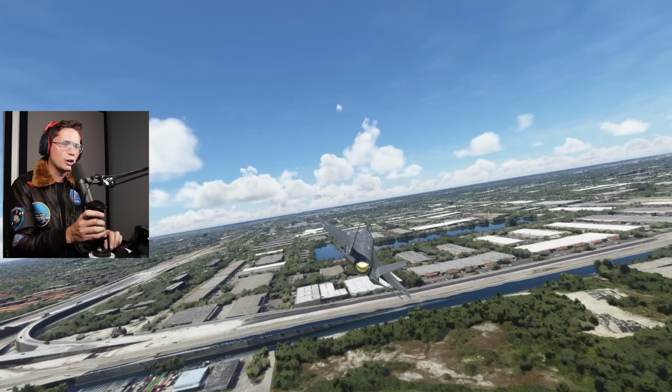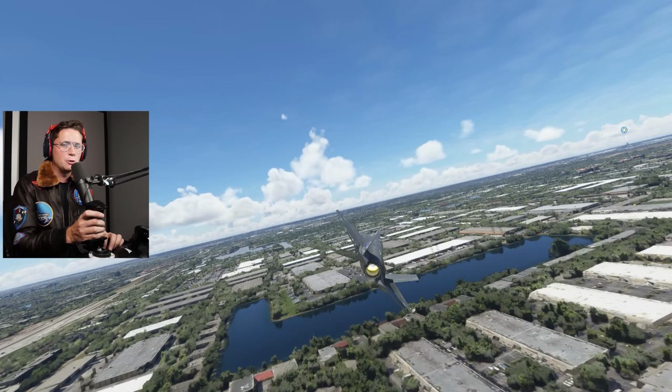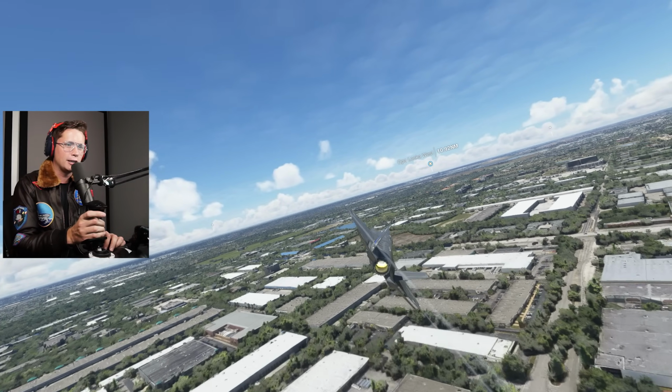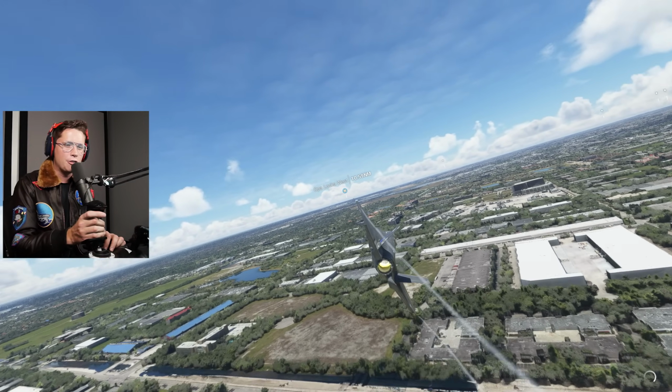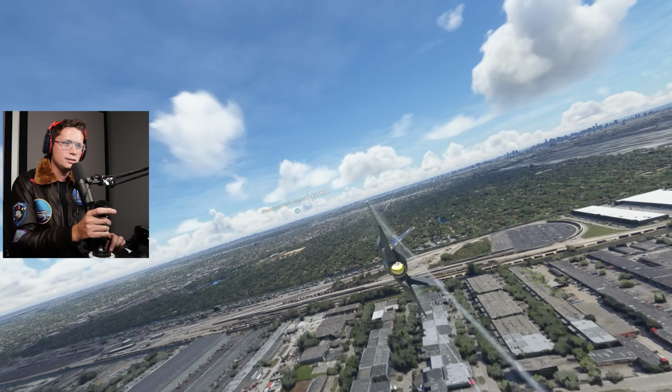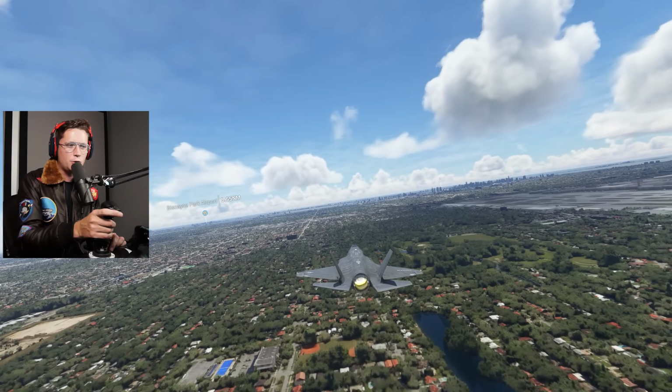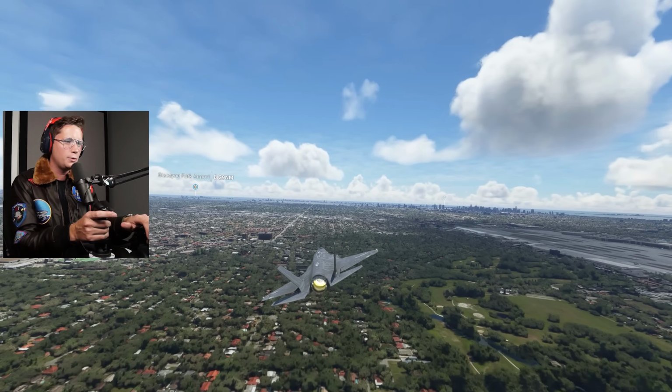Oh, there's our afterburner. Couldn't go into afterburner when we're in the vertical mode. That would probably be a very terrifying and fiery death. Gonna head over to the east side, head over to the beach over here, South Beach, just do a couple of passes. Not gonna be quite as tough as New York City, but we can get it done.